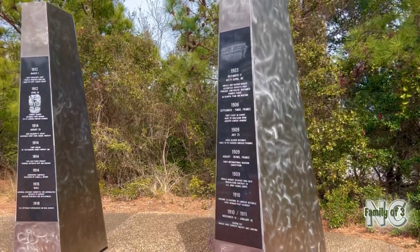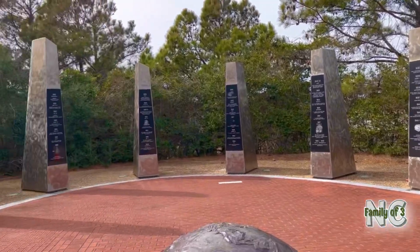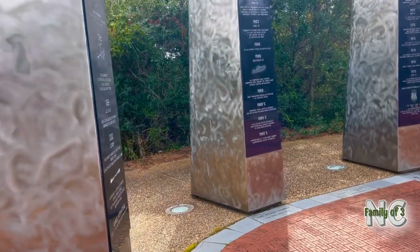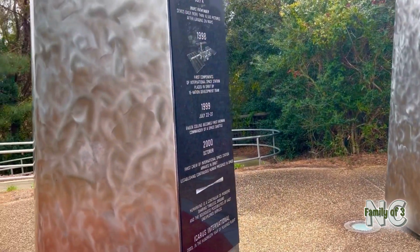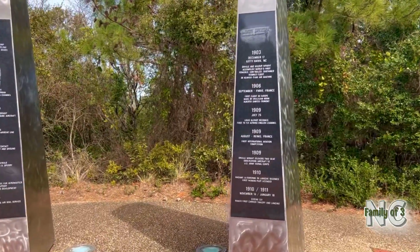Yo, this is so cool. It starts out and goes all the way around the circle. It starts in 1903 and ends over here in the late 1900s into 2000. So we'll check it out here, see what everything has.